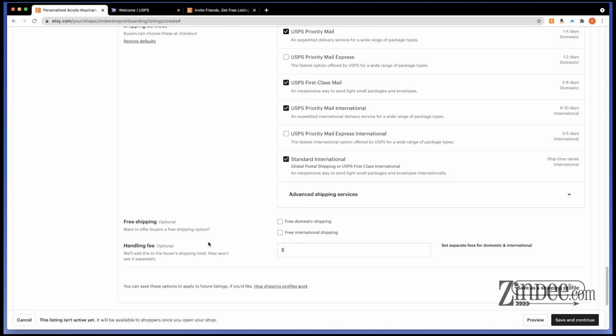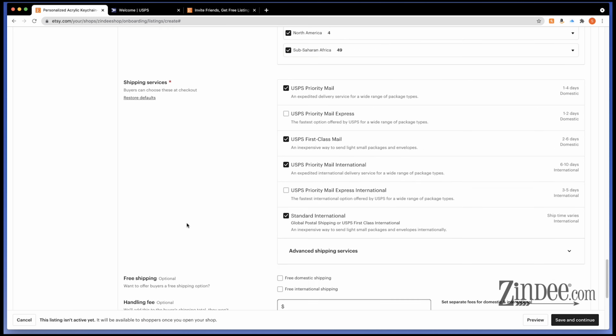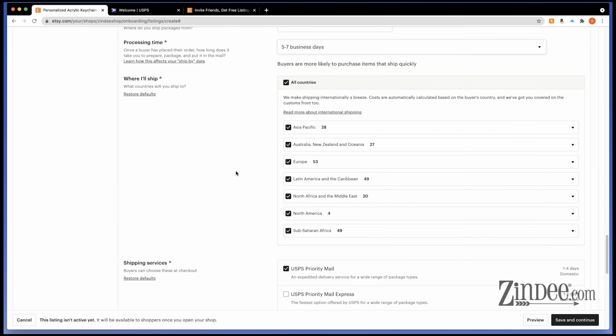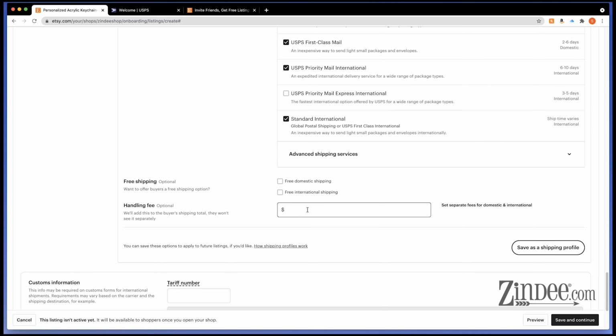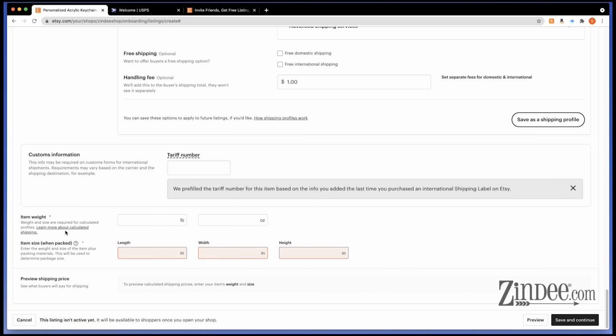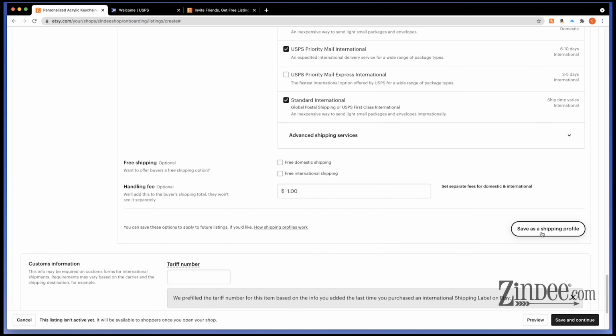Okay, and then a handling fee. If Etsy is calculating your shipping cost, it doesn't calculate your cost of materials to ship or anything like that. So you can always put a handling fee here. The buyers won't see it separately or anything like that. This is just to cover your shipping supplies. So something like $1 would be pretty safe to cover your shipping supplies, okay? For Etsy to calculate it, don't worry about this right now. Well, let's go ahead and save it.